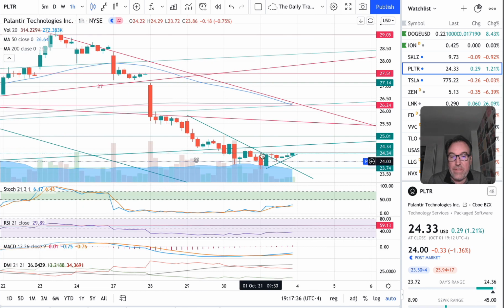The first hour of the day was right here. So we opened above here, then went straight down and touched our 23.74 support. Second candle was nice and green. So we basically recovered everything that we lost during the first hour. So that was a nice sign, and we can see that because of that, our little stochastic took a little bump from 6 to 26, and also we have a bullish crossover on the MACD.